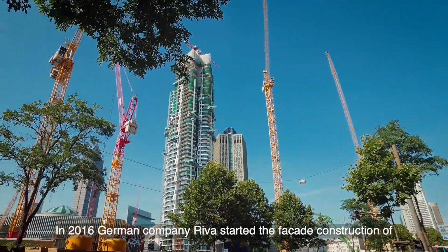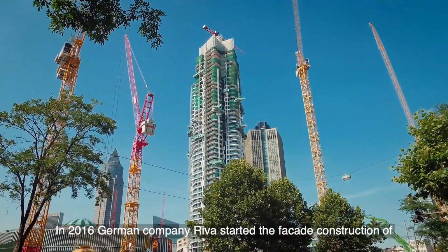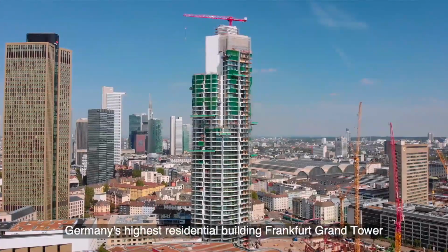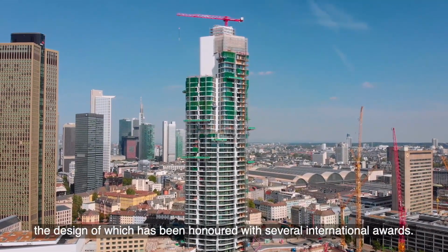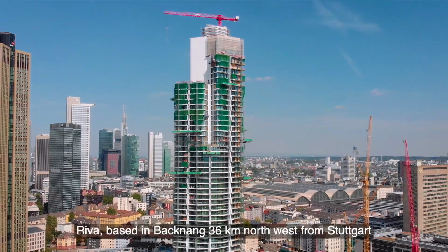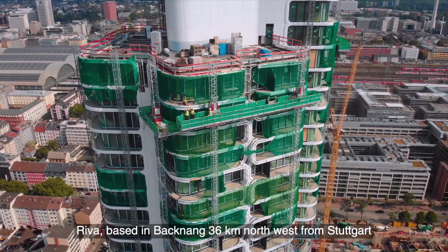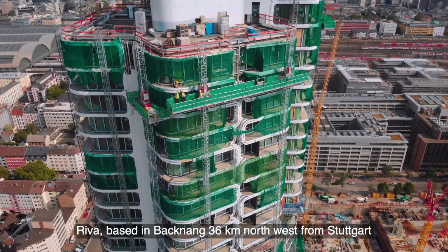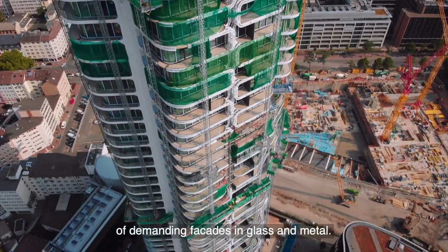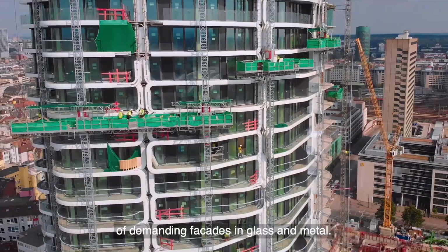In 2016, German company Riva started the facade construction of Germany's highest residential building, Frankfurt Grand Tower, the design of which has been honored with several international awards. Riva, based in Backnang, 36 kilometers northwest of Stuttgart, is a company specialized in the planning and realization of demanding facades in glass and metal.